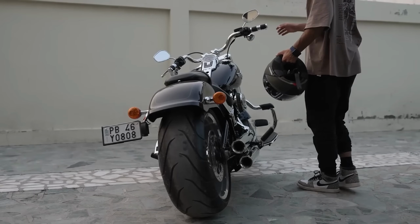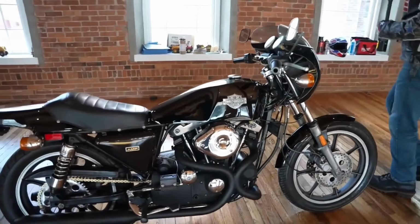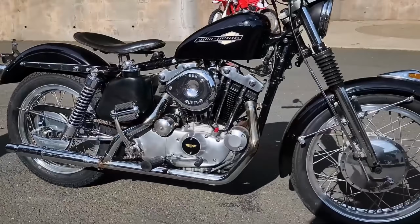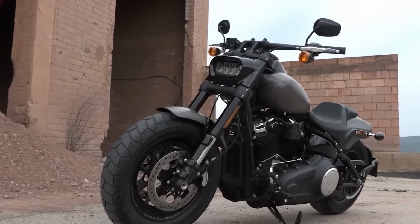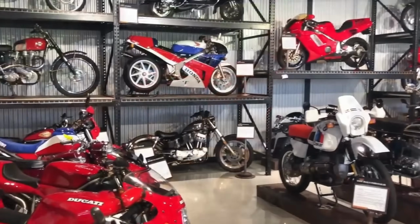And right now, Harley-Davidson dealerships across the country are offering massive discounts on many of these models, trying to clear out inventory fast. So if you've been waiting for the perfect time to grab a Harley that won't let you down, this is it. Today, we're counting down the most dependable Harleys ever made, the ones riders trust to keep rolling without missing a beat.